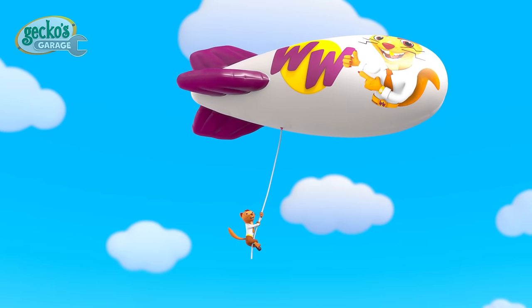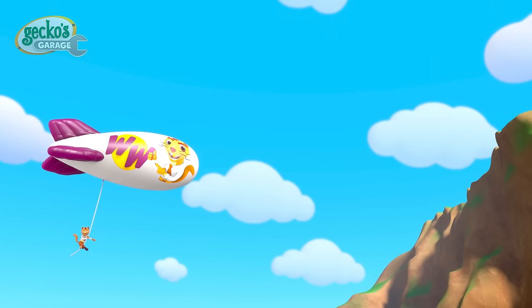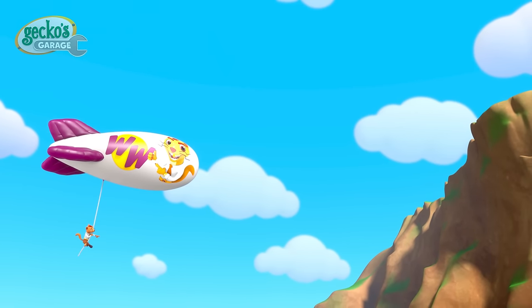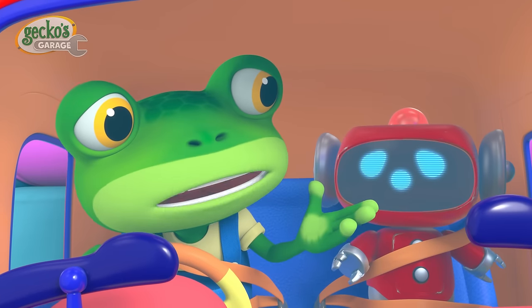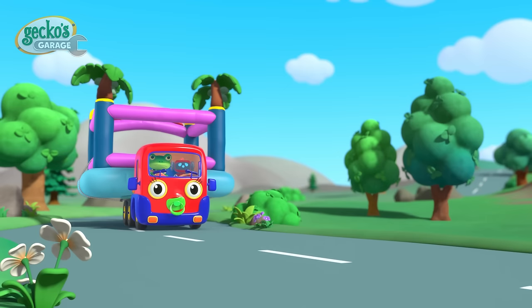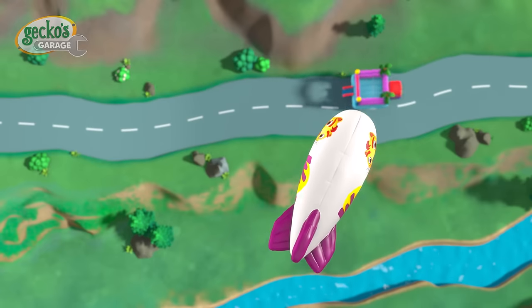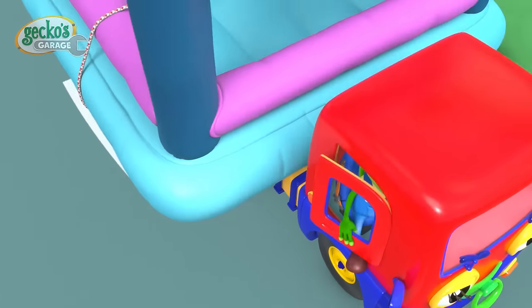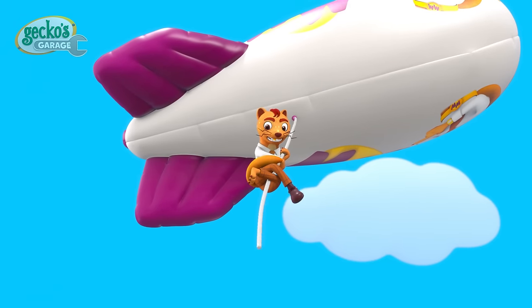Hurry, Gecko! Nuts and bolts! Oh, that blimp looks very spiky! The blimp will pop if it hits that cliff. Help me! Stop! Hang on, Mr. Weasel. We have a soft landing for you. Let go now. You'll fall onto the bouncy castle.